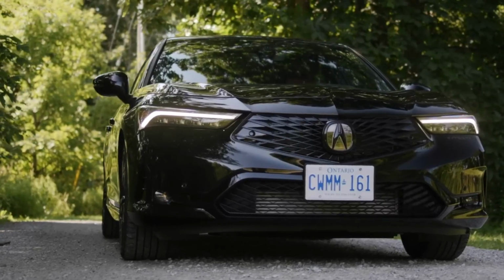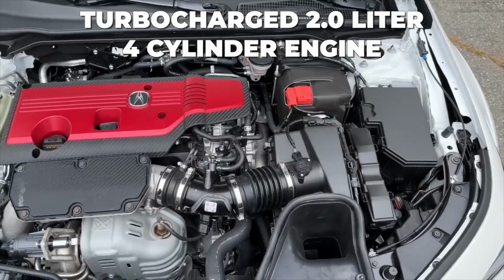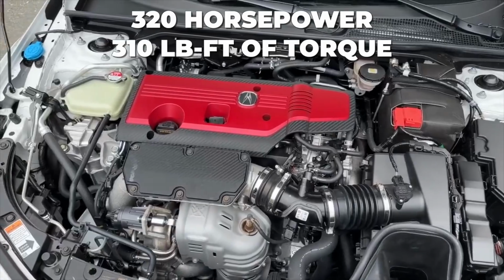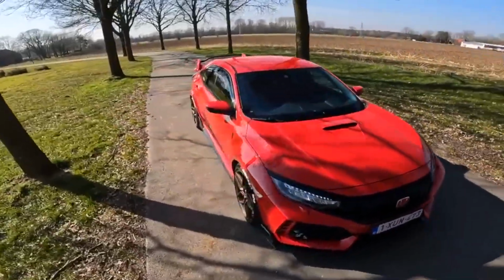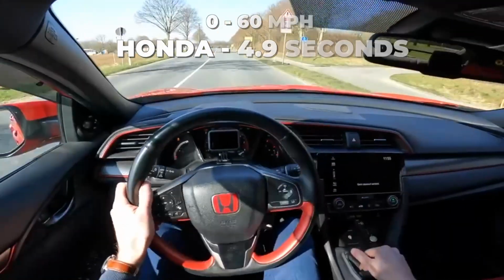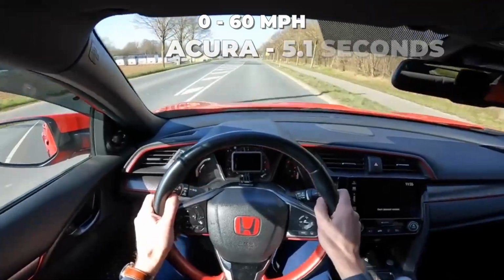And if we delve into the Acura Integra Type S's performance, it's packing a turbocharged 2.0-liter four-cylinder engine that cranks out 320 horsepower and 310 pound-feet of torque. Well, in terms of performance, these two siblings are closely matched. Testing by Car and Driver revealed that the Civic Type R had a slight edge in acceleration, reaching 60 miles per hour in 4.9 seconds compared to the Integra Type S's 5.1 seconds.